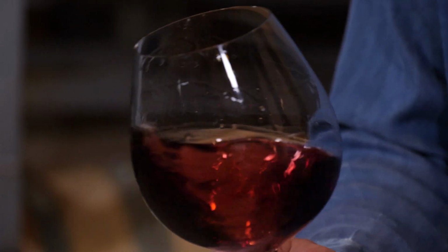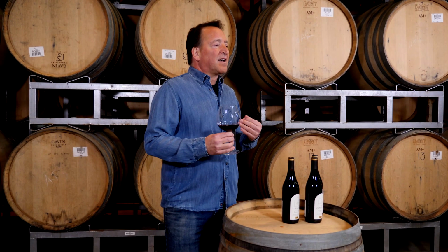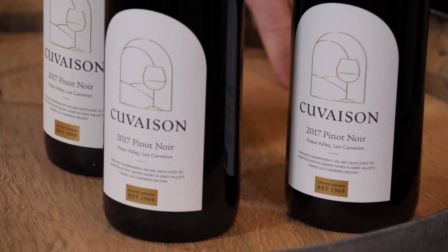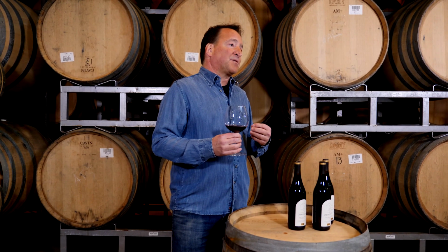What we find in our Pinot Noirs typically from our estate is a nice combination of both red fruits and black fruits. So you're going to get some rose oil, some Bing cherry, but also some nice red plum and black cherry and blackberry notes as well.